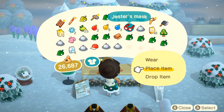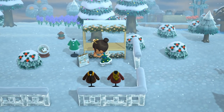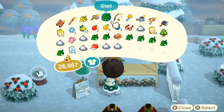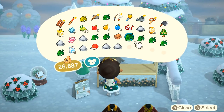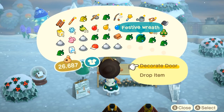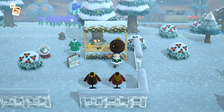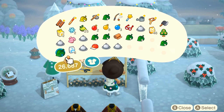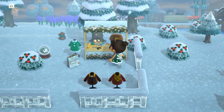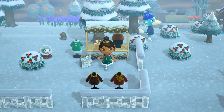Also, can I display glasses? You can! I didn't know that. Okay. Let's go ahead and see. We have Cranston's photo, two stalls, Sheldon's photo. So we have a towel basket. Decorate door, drop item. We have a sewing project, which I think kind of fits the idea, and I might want to recolor that. And then we have the fox fur hat. That's cute. Okay, I think I definitely want to put down the sewing item.